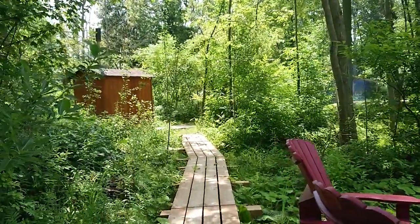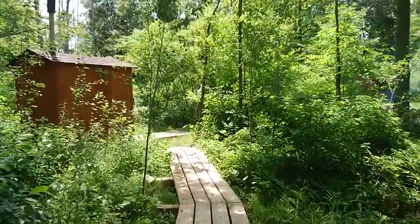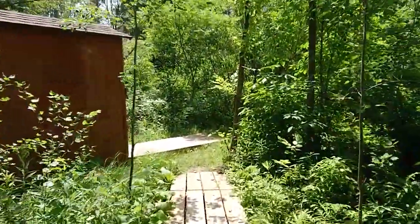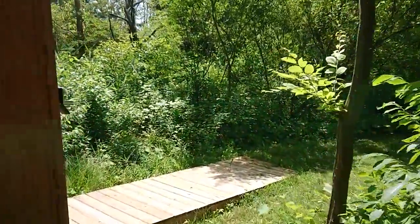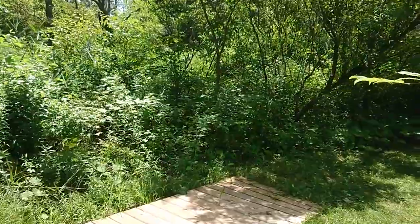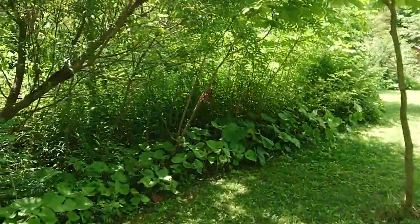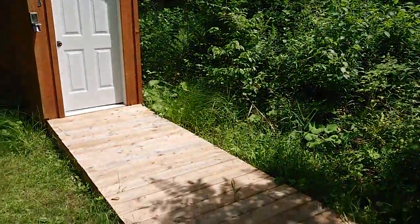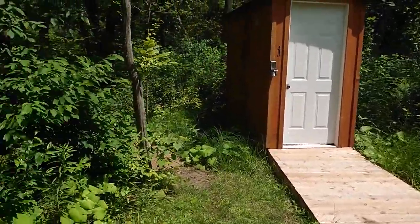And this little building up here, it's our own personal washroom. There's no water or electricity here, so you kind of have to improvise a bit. But you can see they've got a composting toilet up in there, which you don't need to see. But they've tried to make this as friendly as possible for wheelchairs.